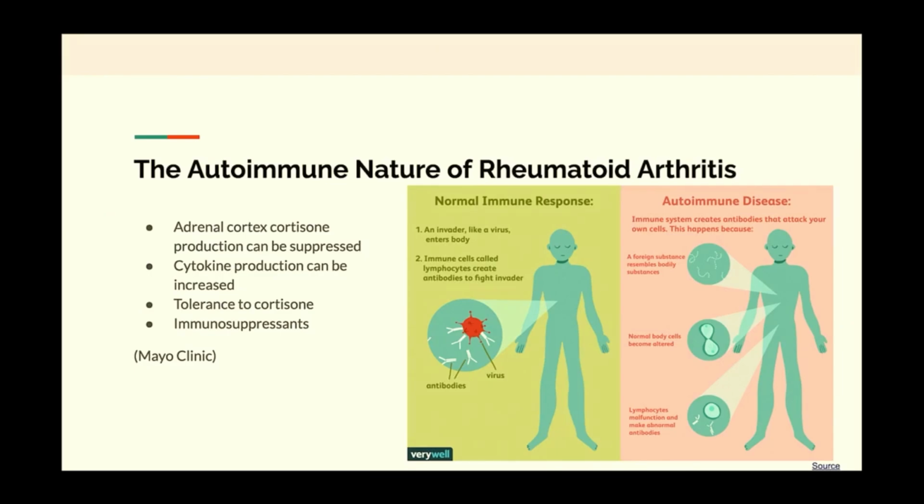So generally it's not used for rheumatoid arthritis. Another thing with autoimmune disease is that it can hijack the body, as I said earlier. So there are a variety of things that your body may do to prevent that cortisone, that naturally occurring substance, from helping your body.